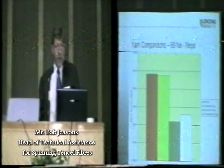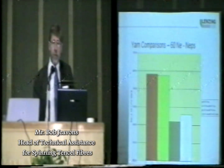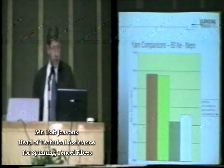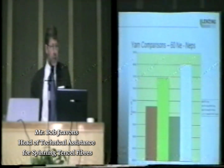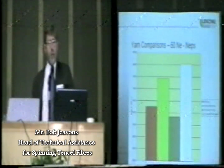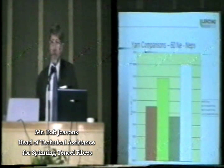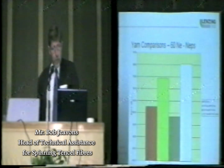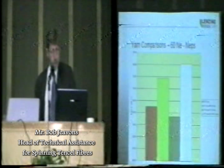For neps, again, using a 33% blend of Tencel is giving a significant reduction in the number of neps for the neps at 140% sensitivity. For the larger neps, the plus 200% neps, there's still a reduction with Tencel when blended with the Pima, but when blended with a medium staple cotton, the cotton is taking an influence, and these larger neps are higher. But compared to 100% Pima using the Tencel, they're still tending to be lower.